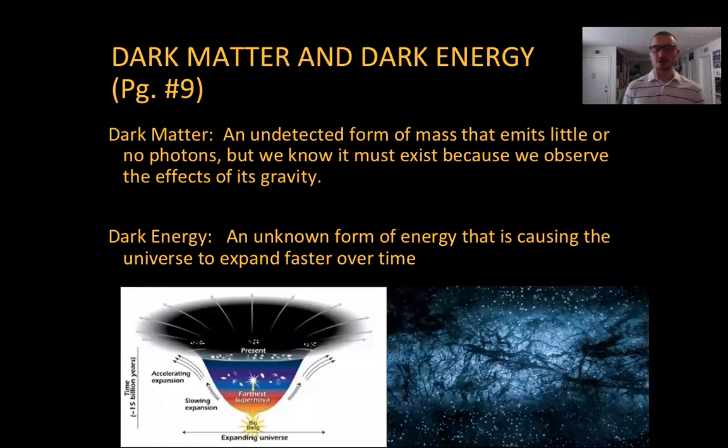Dark matter and energy, what's the difference? Well, dark matter is an undetected form of mass that emits little or no photons. Again, photons, if you recall, are light particles, but we know it must exist because we observe the effects of its gravity. So there's something there. Think of space like a large ocean, and there's stuff floating around, stuff holding things. There's stuff sitting there that we can't see or touch, but that is still holding up planets, holding up galaxies. We're going to consider that, we call that dark matter.